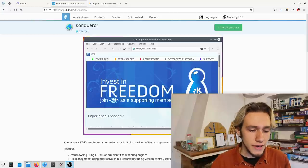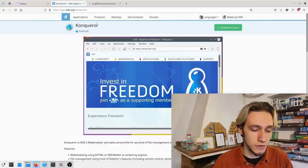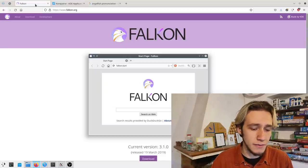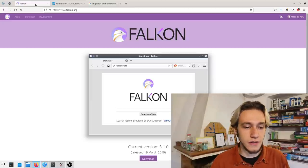As you might know, KDE has had browsers before. As an example, Konqueror was a pretty good one in my opinion. I've used it for a good year. But also Falkon, which in theory is the current KDE browser, is not very maintained, but it's a decent browser. I think that you should try it out, and if you like it, you can stick with it.